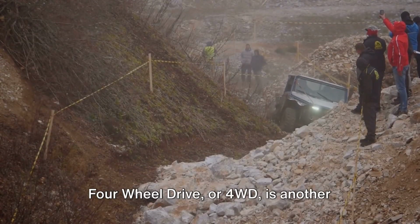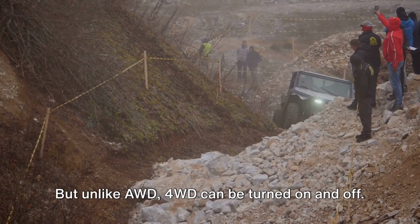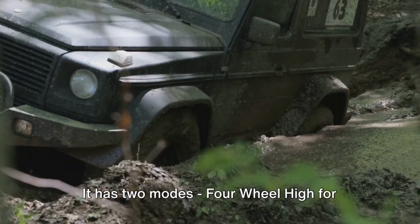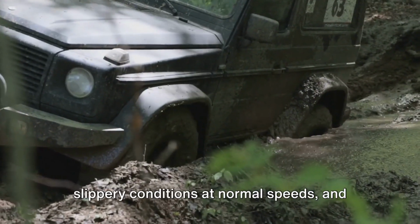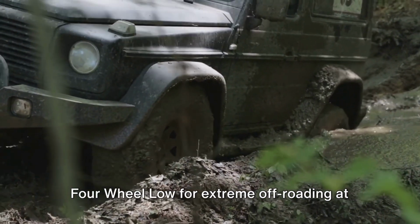Four-wheel drive, or 4WD, is another system that powers all four wheels. But unlike AWD, 4WD can be turned on and off. It has two modes: four-wheel high for slippery conditions at normal speeds, and four-wheel low for extreme off-roading at slow speeds.